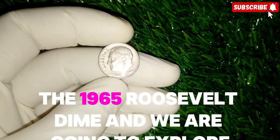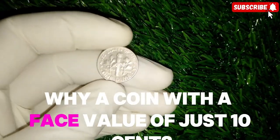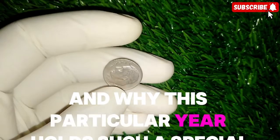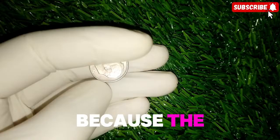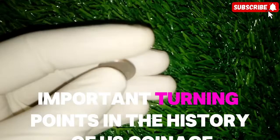numismatic history, the 1965 Roosevelt dime, and we are going to explore why a coin with a face value of just 10 cents could be worth as much as $95 million in certain rare cases, and why this particular year holds such a special place in the hearts of coin enthusiasts and investors all over the world, because the 1965 dime represents one of the most important turning points in the history of U.S.